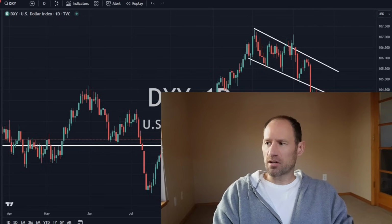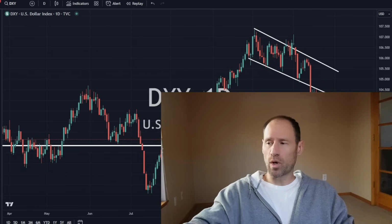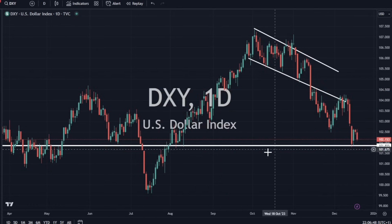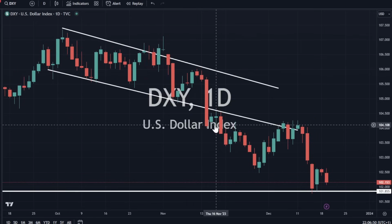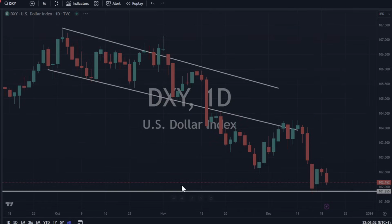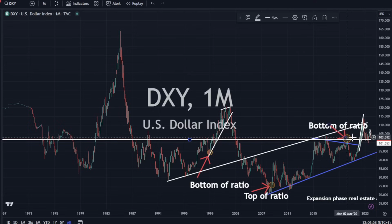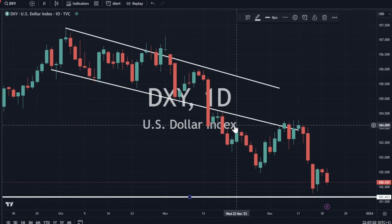Anyway, let's dive in here. Let's take a look at what's going on with the markets today. So we've got the DXY. We're on support, this big long-term support, the white line, this guy here. There's good support right in that general area. That is where we're at.